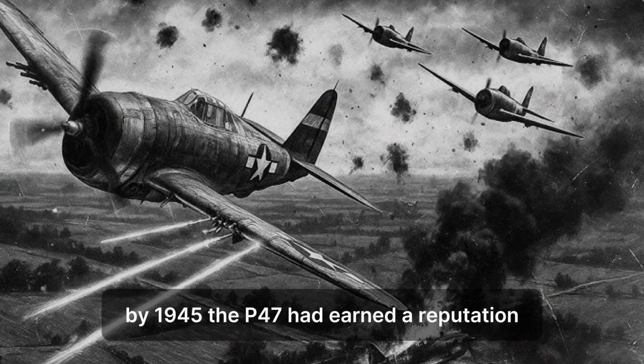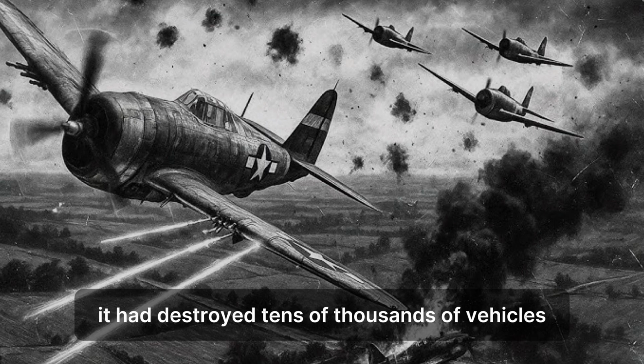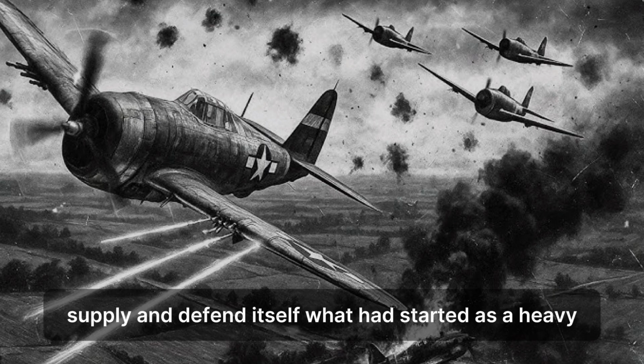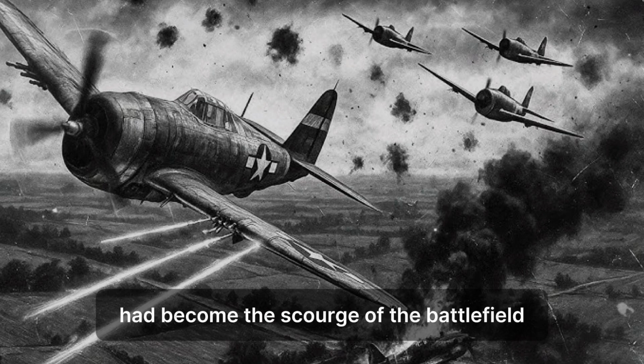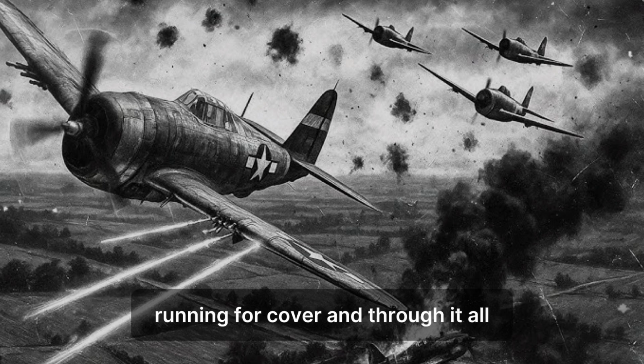By 1945, the P-47 had earned a reputation as one of the most feared aircraft in the world. It had destroyed tens of thousands of vehicles, locomotives, and tanks. It had crippled Germany's ability to move, supply, and defend itself. What had started as a heavy, awkward-looking fighter had become the scourge of the battlefield. A machine whose very sound could send hardened soldiers running for cover.